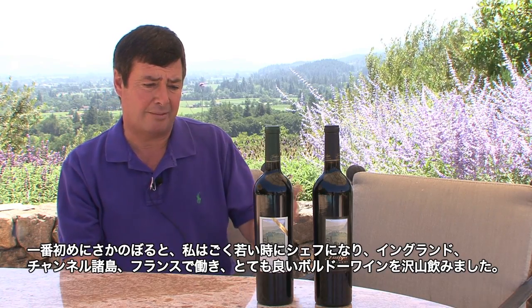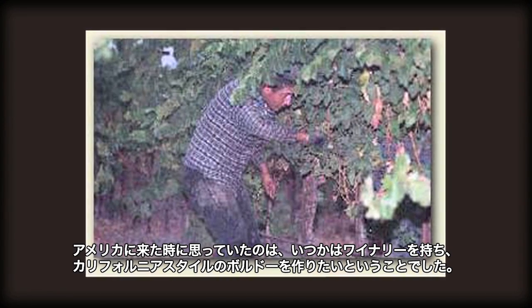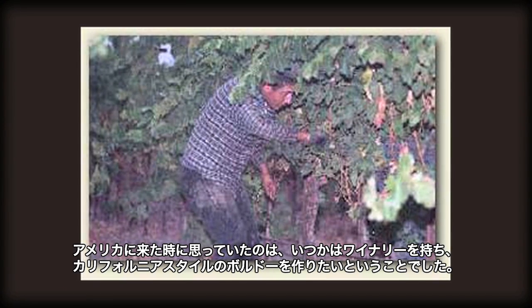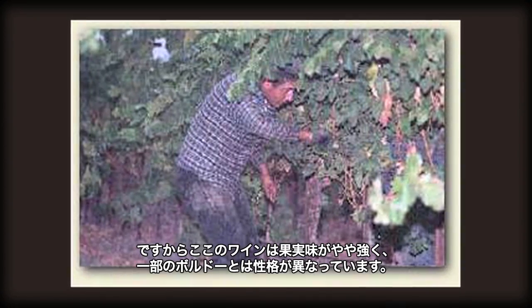But going back to the very beginning, I started life off as a chef, at a very young age, in England and in the Channel Islands and in France, and got to drink an incredible amount of really good Bordeaux, and that's where my passion for Bordeaux came in. My idea, when we came to the States, was eventually to have a winery and be able to make a California Bordeaux style wine, so we had a little bit more fruit and not the leanness that you get in some of the Bordeaux. So this is what we tried to create.